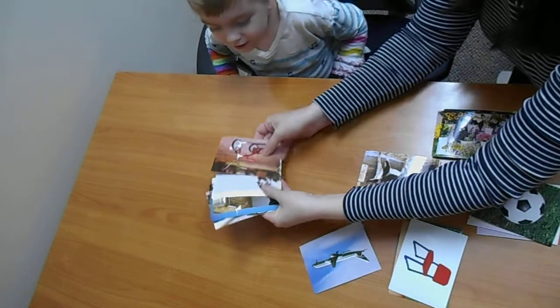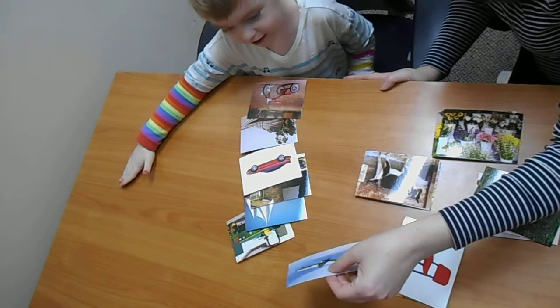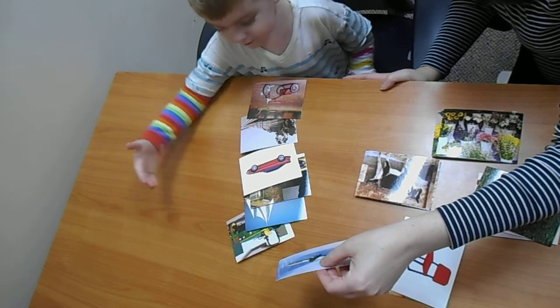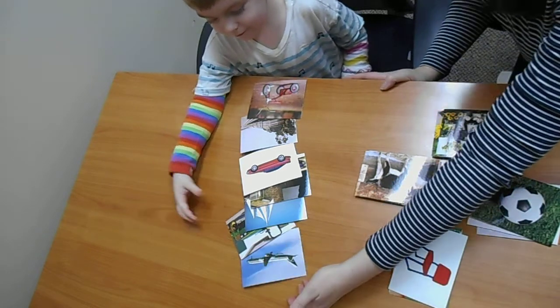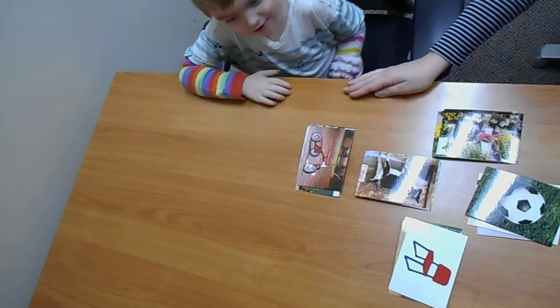And what's this a pile of? Vehicles you ride in. And where does this airplane go? With the vehicles. Great. Good work. Nice job. You did it.